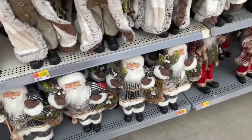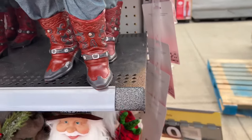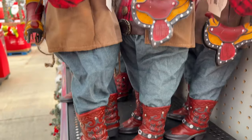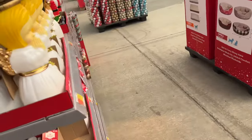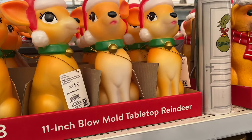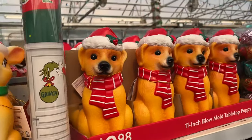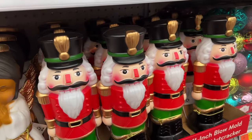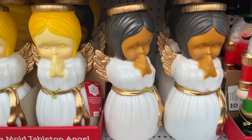So cute. Let's see if anything else over here. Look at Santa's boots, y'all. Like he ready to go to the hoedown. He's just a good old boy. Oh, so cute. Okay, they have the 11-inch blow mold table reindeer. And those are $9.98. They have a little doggy. And then they have the nutcracker. Oh, look at the little angel. So sweet.